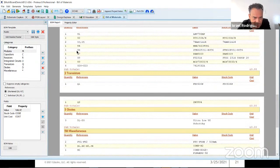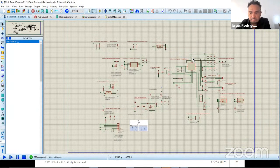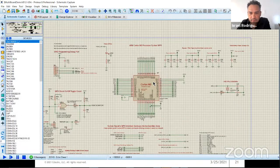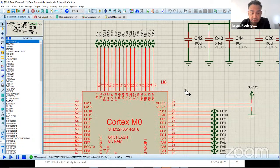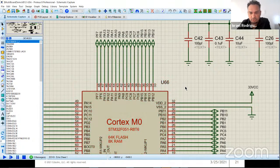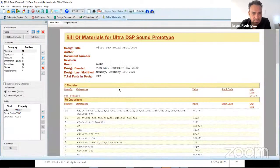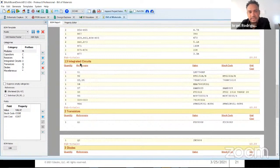Sorry, here, U6. U6 is my Cortex M0 schematic, Echo, page one, this one. If you see here is U6. Just to show you how impressive this bill of material is. If I change here U6, let's say U66, just to show you some difference. Bill of materials, again, Echo. And if you see here, automatically this is updated. Not just the reference, but stock code and values and so on, U66.